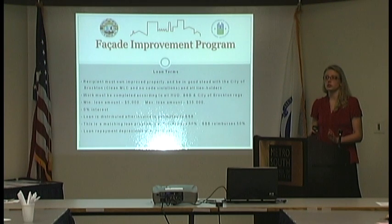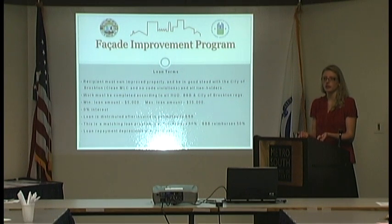And the loan repayment is a depreciating loan, which means that if you hold onto your building and you stay in good stead with your lien holders and the City of Brockton, your loan goes away. We say it's a loan because if you sell your building or you default on your taxes or something, we want the money back, or we get the money back, just like any other loan. You get the money from a bank or whatever, and then you give the money back.